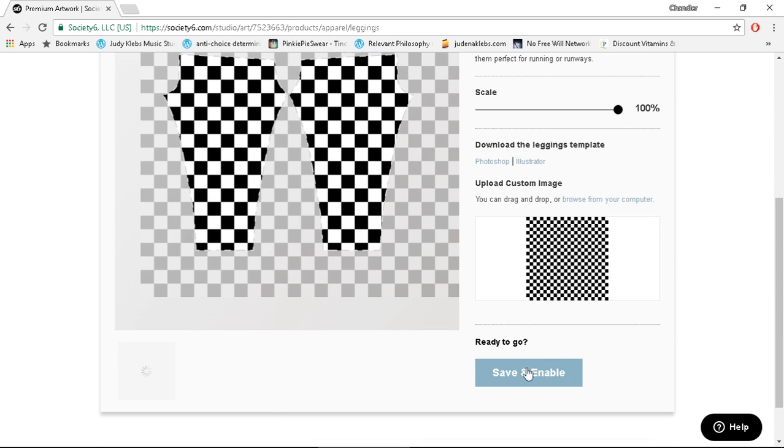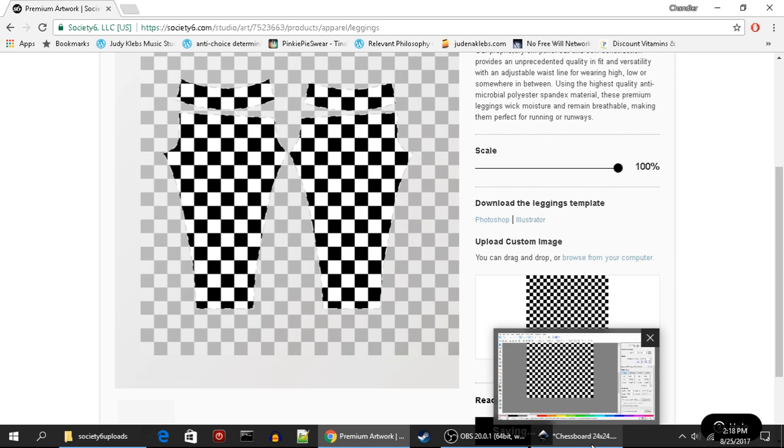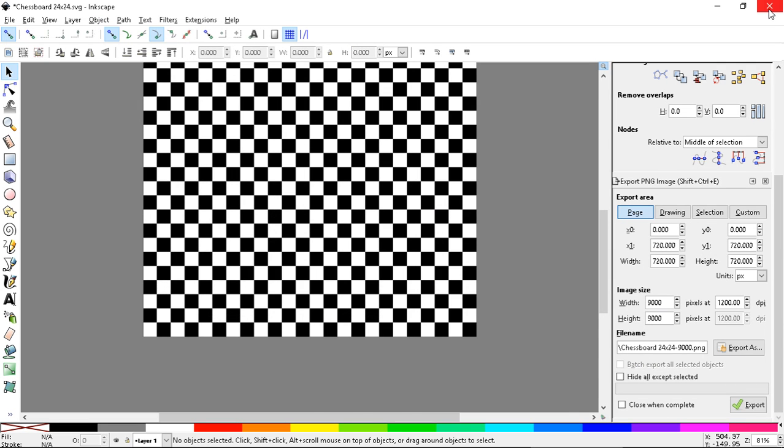So let me see if I save and enable this. Yeah, it says it's saving, and I hope that this shows up as... Now, I think leggings is the same as pants. I don't know that for a fact, but it looked like pants to me. It says it's saving, so I don't know how long it'll take for that to save. But anyway, this file, I don't need to save it because I didn't actually edit anything.